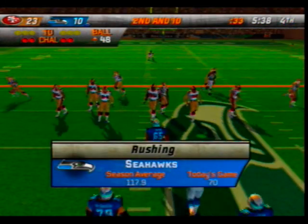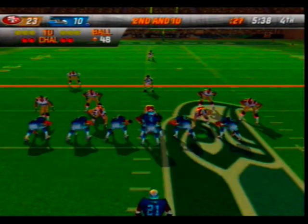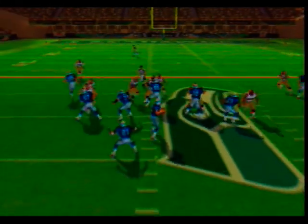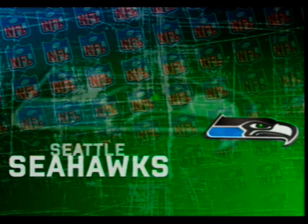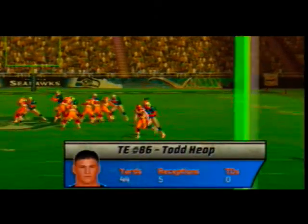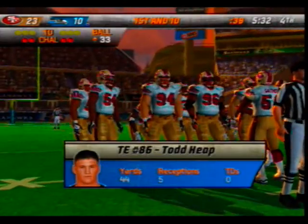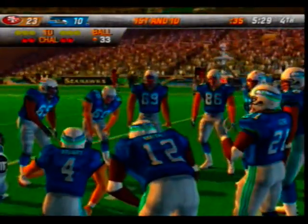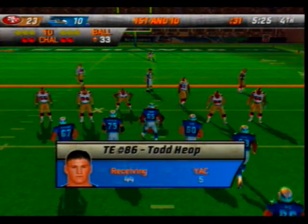Second and 10. Ball on the 48-yard line. Set. Keep the throttle down. Here we go. Wilt. Rid of it, and the catch is made. Manning is there for the tackle at the 33-yard line. He helped his yards after catch average go up on that last play.